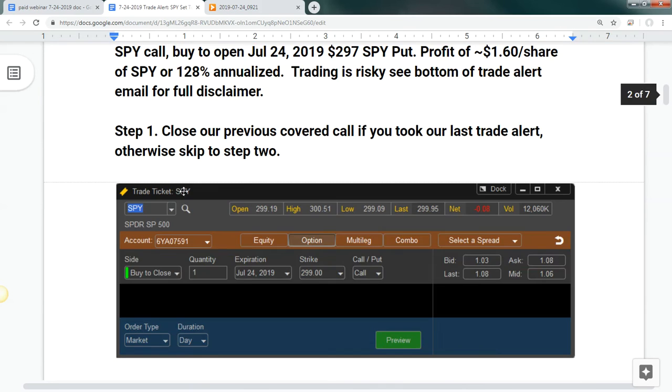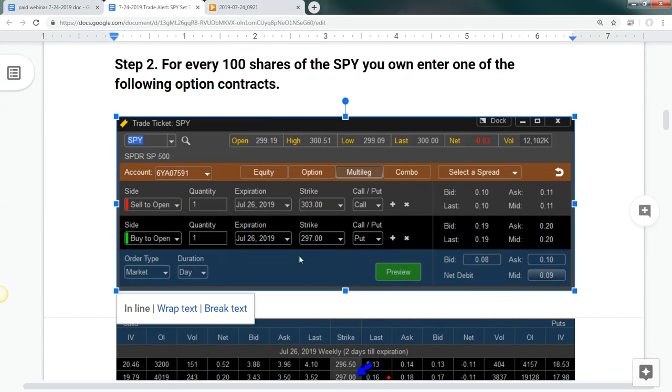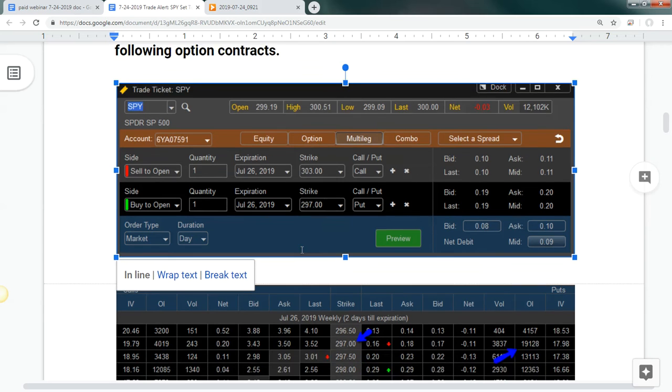Okay, so step one is to get out of last week's trade. Step two is to sell to open the July 26, 2019 303 call. It's only 11 cents. And then to buy to open the July 26, 2019 297 put, which is 20 cents. We're paying a debit of 9 cents to go into this trade, and we can realize a profit of up to $300 a contract from this trade alert.